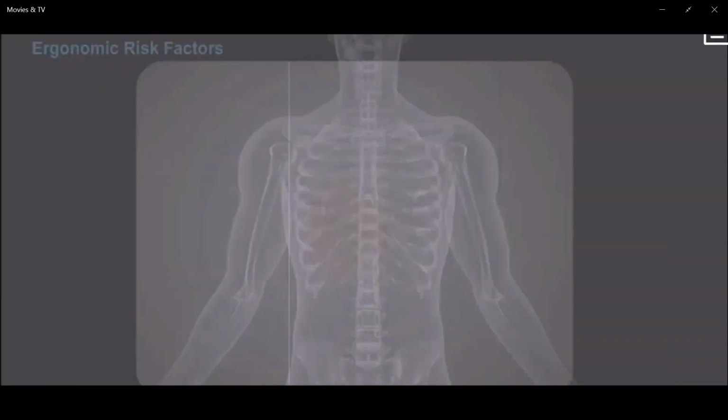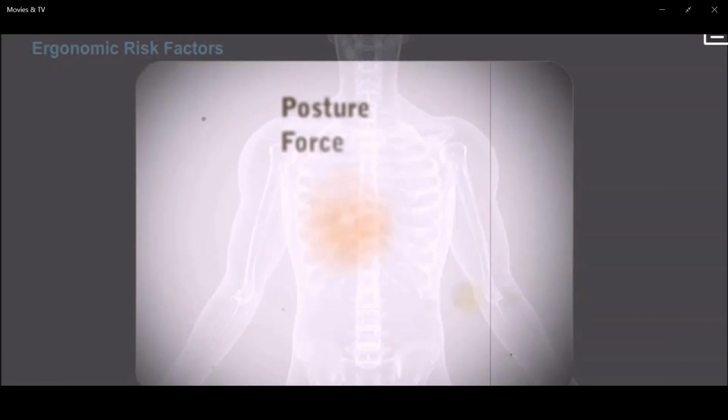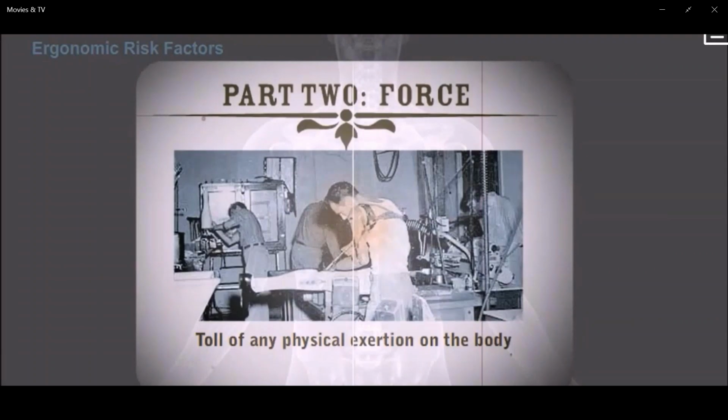The three ergonomic risk factors of doing your job are posture, force, and workstation arrangement. Posture is the position the body is in while performing work activities, and it's been proven that awkward posture can be responsible for some ergonomic injuries. The second factor, force, is the toll of any physical exertion on internal body tissues, or the physical impact an object has with the body. Generally, the greater the force, the greater the degree of risk.